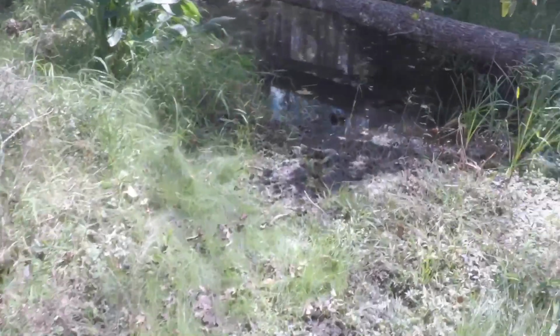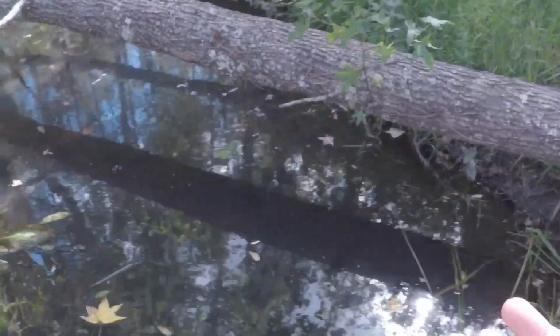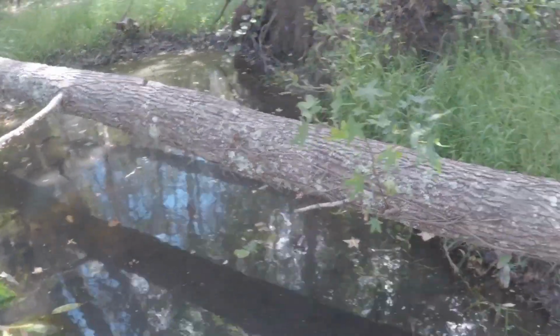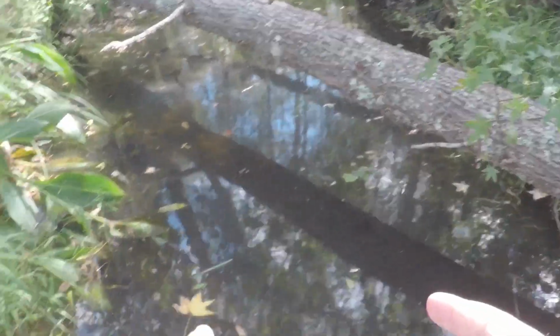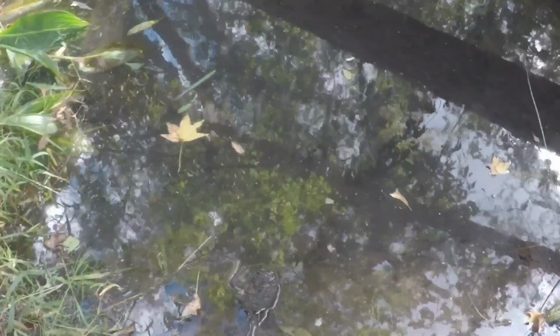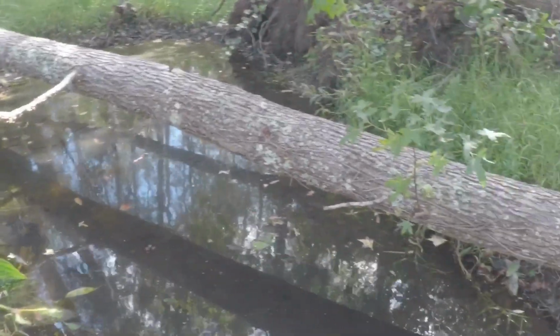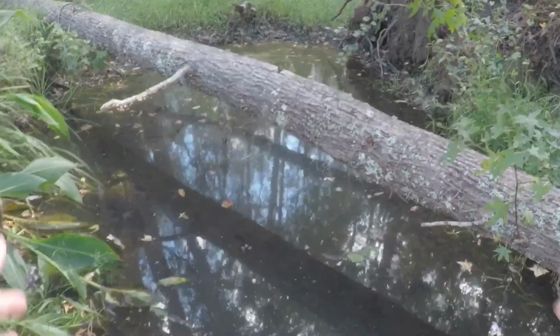Alright. Here's that water hole I was talking about. I used to have bass and stuff in here, like 1 or 2 little bass, I don't remember. And I used to have tiny little catfish. And what else did I have in here? Minnows. I had a tiny little bluegill in here. But they all survived in here.